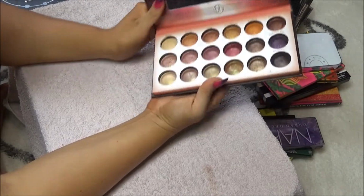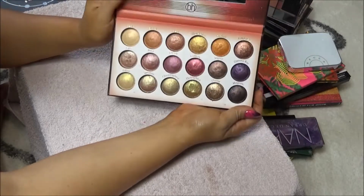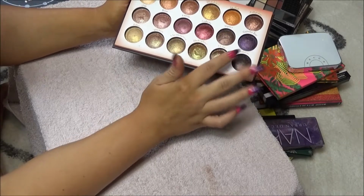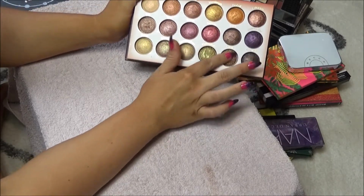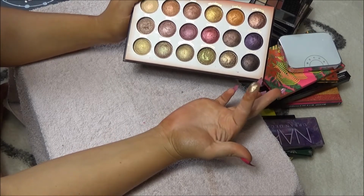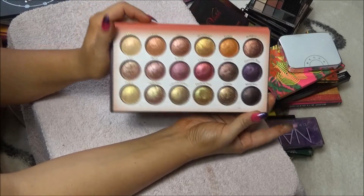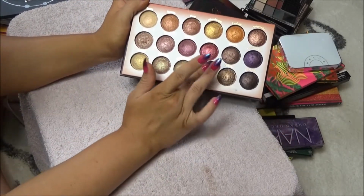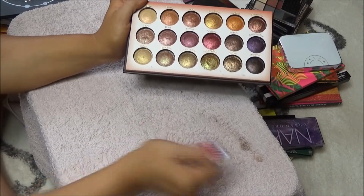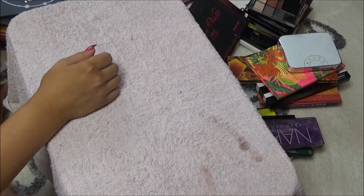Solar Flare palette. Oh gosh, this is a pretty palette. It is all shimmers. It is from BH Cosmetics. I do like the quality of their baked eyeshadows. Look at how pretty that is. It is so, so pretty. And they have this duochrome. If you can still get this, this is actually not a bad shimmer palette. Yeah, now you guys realize why I put that there. So yeah, I'm keeping that one.